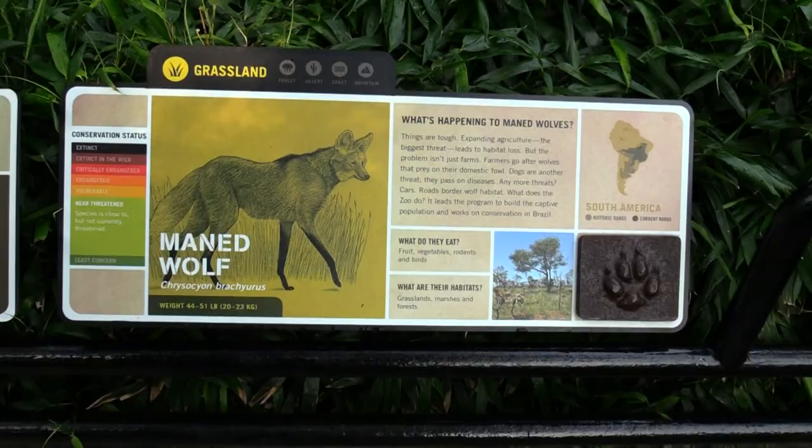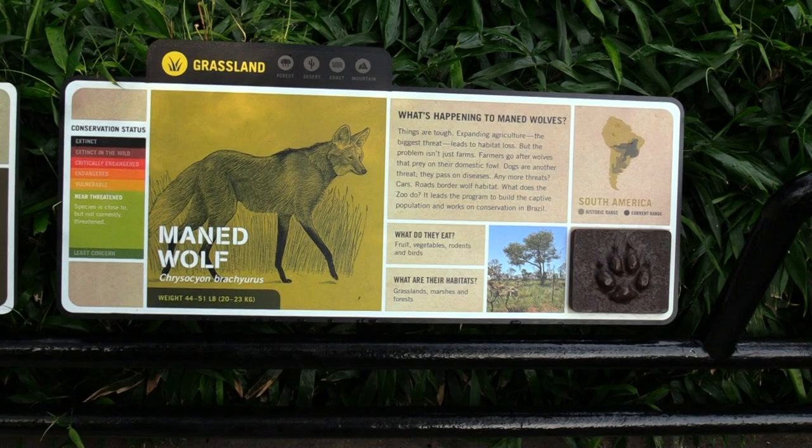My reservation's for 8:30. I am in the upper portion of the zoo. There is a lower portion. Upper portion is most likely where you wanna be if you're gonna be getting your reservation early. It is right near Panda Plaza where I'm at currently. So I'm gonna check out some of the animals in the area, and at 8:30, I'm gonna go check out the panda bears. Even before we actually get inside, you got maned wolf habitat.